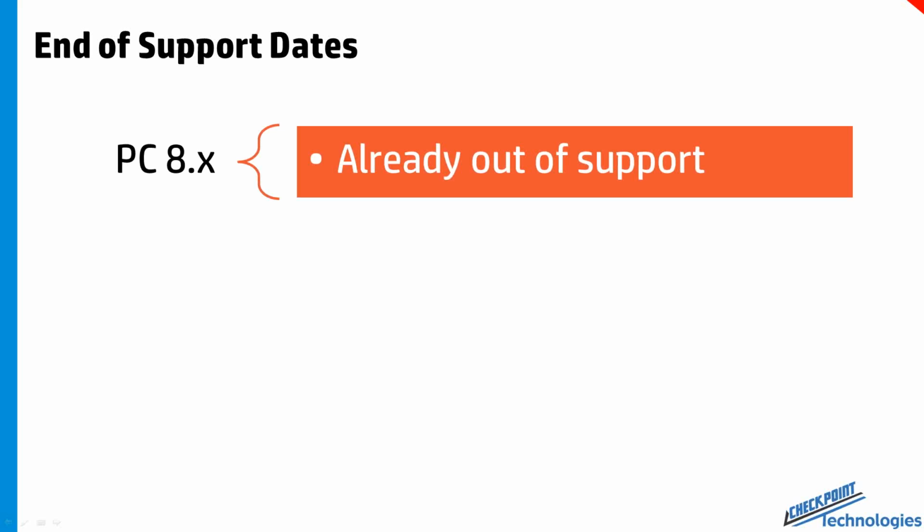So let's take a quick look at the support dates for Performance Center, when support is going to end for these various products. So if you currently have a Performance Center installation today, when does support run out for it? So bad news, if you're on PC 8.x, you're already out of support. So what this means is that if you have any problems with the system and you attempt to contact HP, they're going to say you need to upgrade because they're not releasing any more patches for it. You know, what's out there is what's out there.